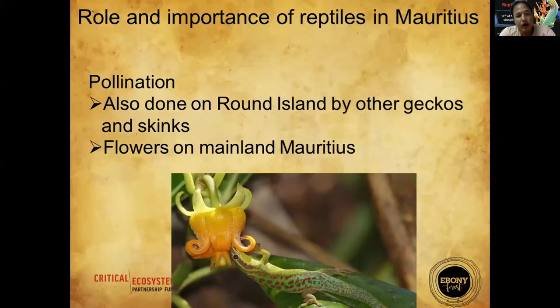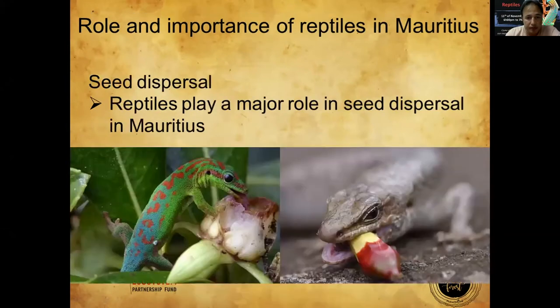We also have quite a lot of pollination done on Round Island, which is quite interesting because it's done specifically by geckos, but lots of the skinks do it too. So the Telfair skinks are quite a big pollinator of Latania trees on Round Island. And on the mainland, we also have quite a lot of interaction, where it's done mostly by reptiles.